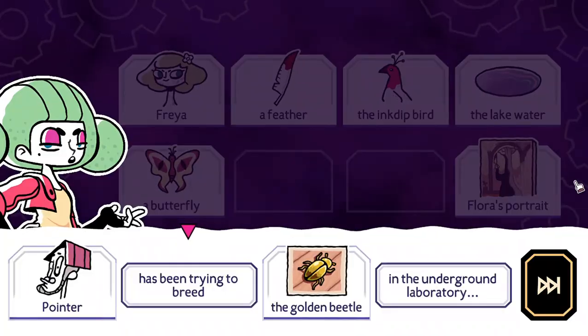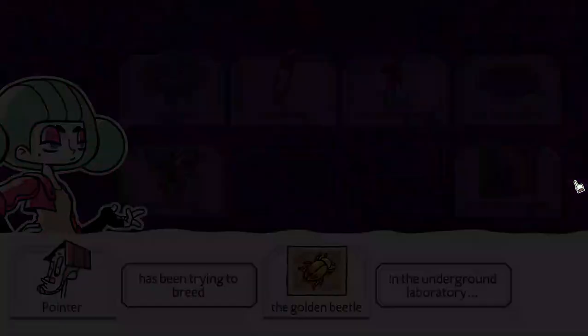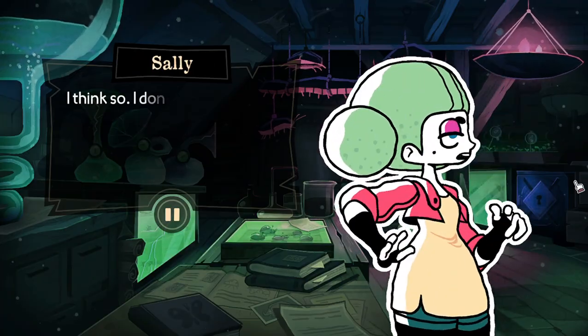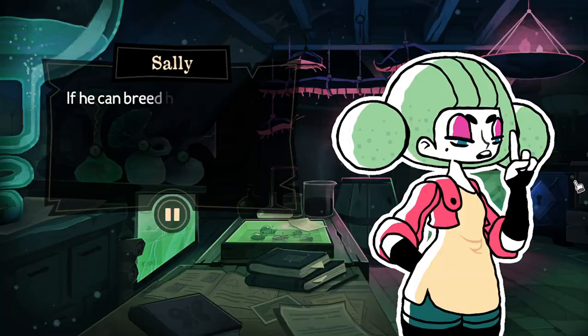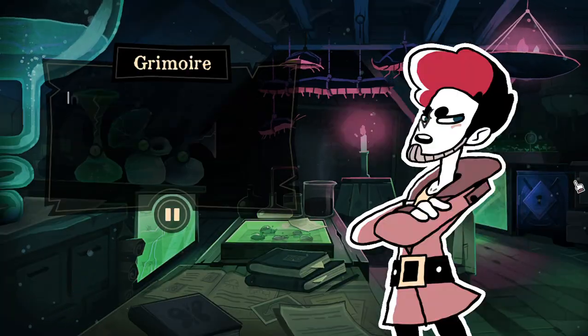Pointer has been trying to breed the golden beetle in the underground laboratory. Why? Because it's rare? Because it's gold? Is that it? I think so. I don't think he cares about entomology any more than he cares about astronomy. He just wants to get one over on Felix. If he can breed his own gold, suddenly Poppy's inheritance is looking pretty infinite.